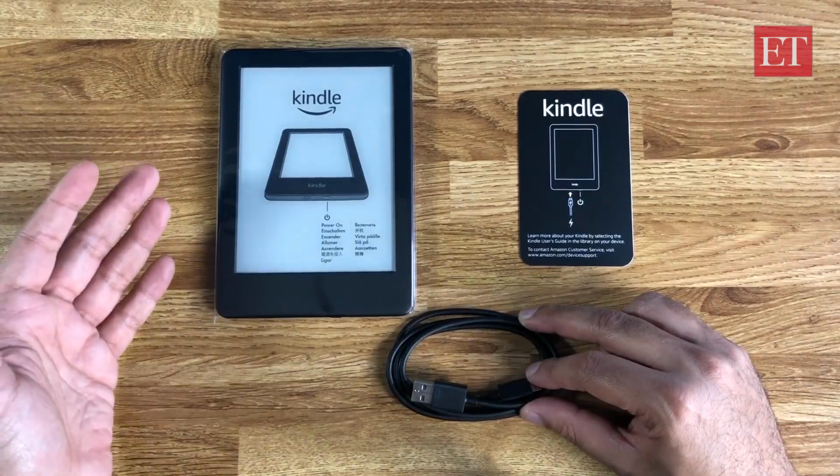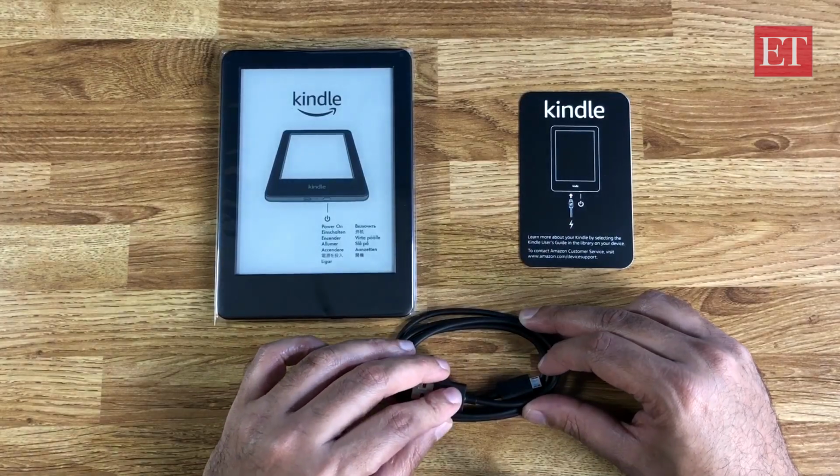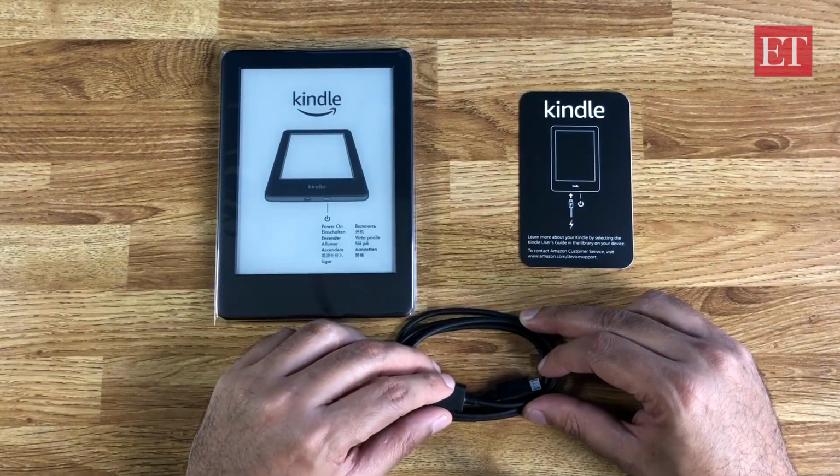So this is all you get in the box. You get the Kindle itself, a quick start guide, and a micro USB cable, and that's all you need to get started.